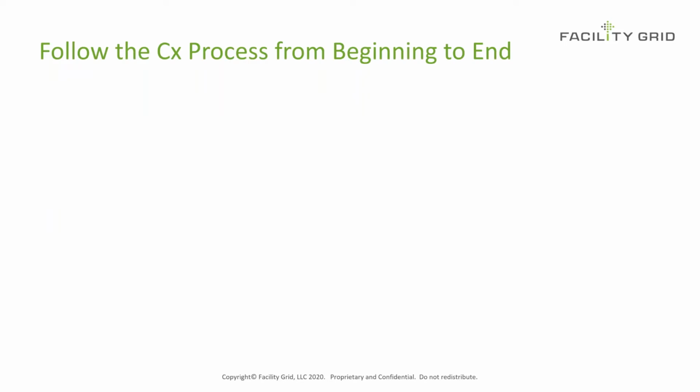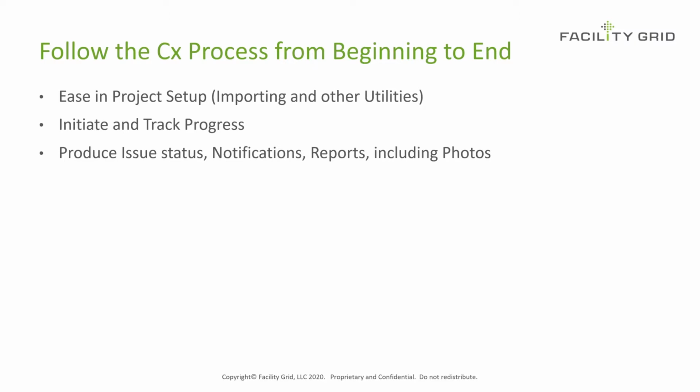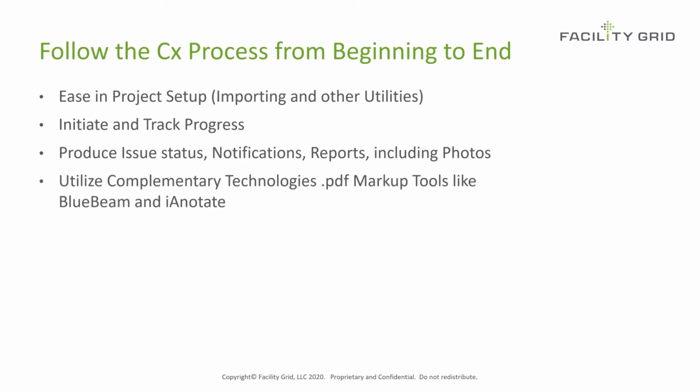We follow the commissioning process from the beginning to the end. So it's very easy to set up your project. You import your checklist, your spreadsheets right into Facility Grid. Your assets are brought in. There's utilities that will populate a list of many assets, initiate and track progress. Very simple. You invite people into the project and their issue statuses. You can send them those notifications, build reports anytime you want, and include photos that you can send back and forth. Sometimes that's what you need to be able to explain to a contractor what the real problem is.